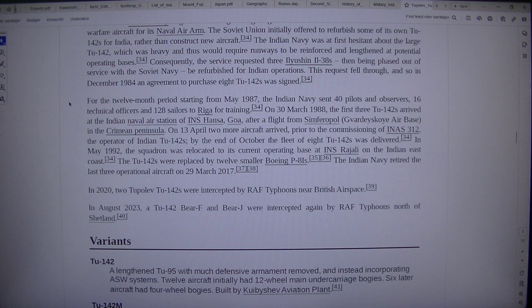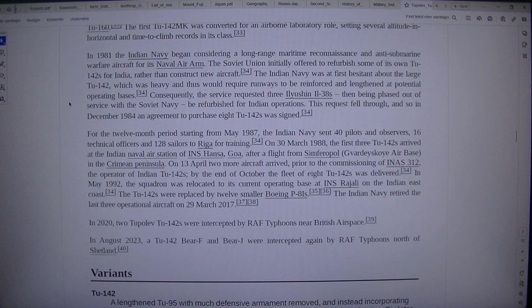In 1981, the Indian Navy began considering a long-range maritime reconnaissance and anti-submarine aircraft for its naval air arm. The Soviet Union initially offered to refurbish some of its own Tu-142s for India, rather than construct new aircraft. The Indian Navy was at first hesitant about the large Tu-142, which was heavy and thus would require runways to be reinforced and lengthened at potential operating bases.